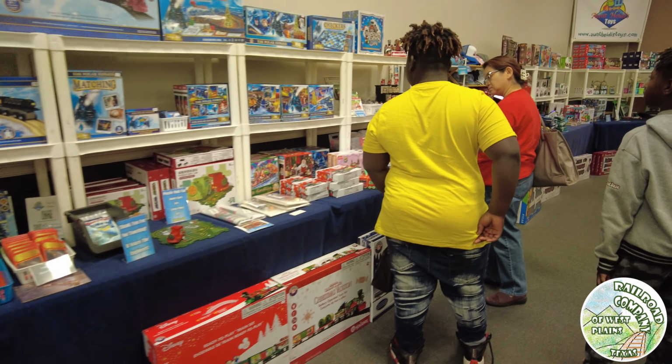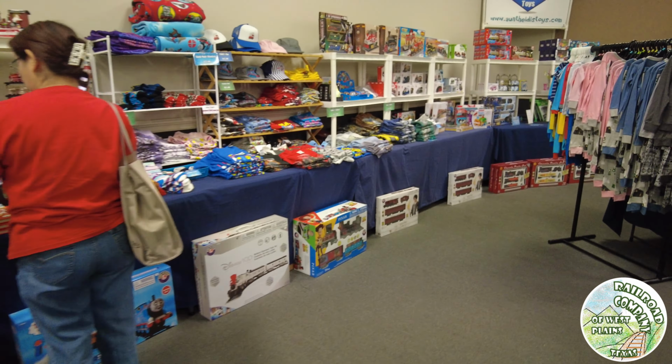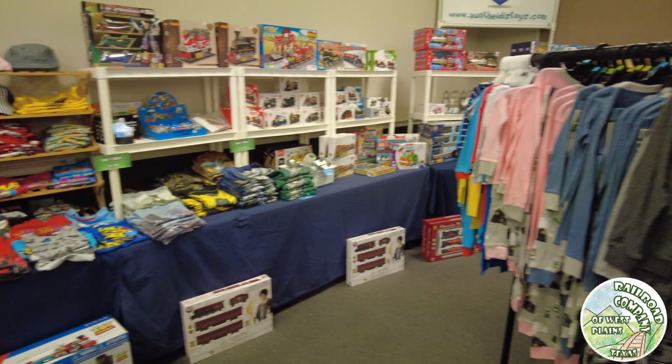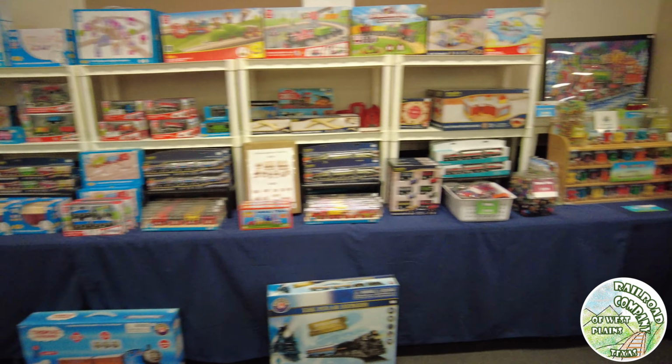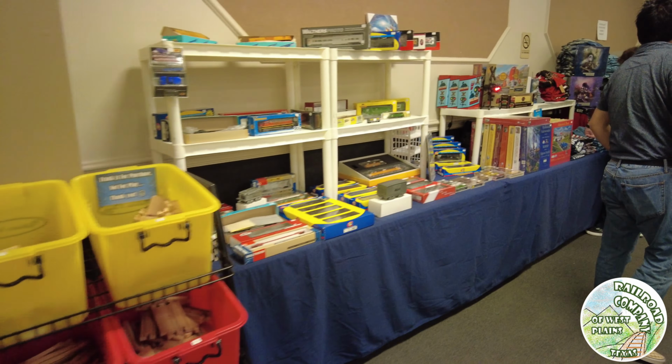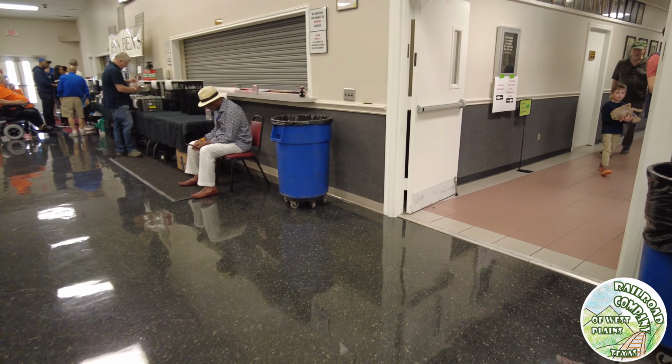Here's some of the toys, which I had mentioned there's a lot of. This is a majority of the toy stuff. But with Christmas coming up, it's probably something that's pretty popular with people, to have some toy options.